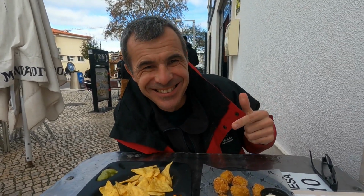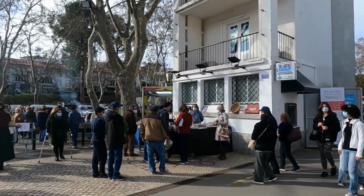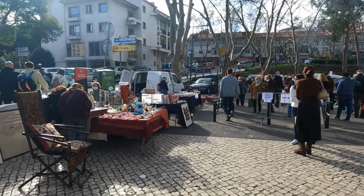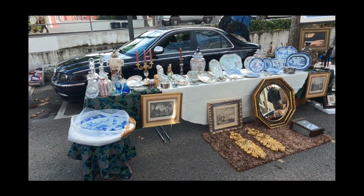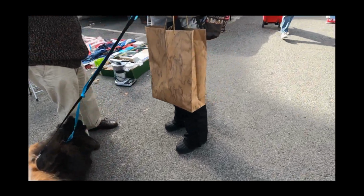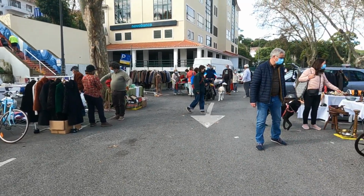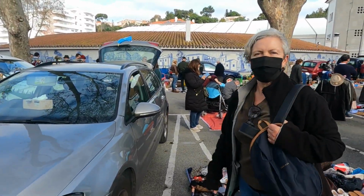Nah. On a Sunday morning in Cascais, behind the Mercado de Villa, is a flea market. So you can come down here and do some second-hand shopping. All sorts of treasures to be had. It's really quite happening down here. There's all sorts of things to be had. You found anything yet, Mandy?